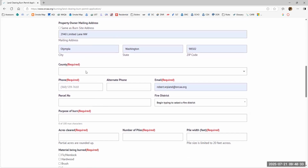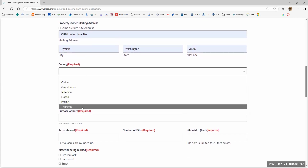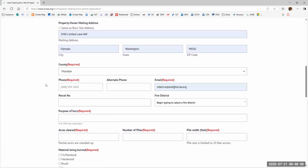Lastly, or next, we want to look at our county. So if this location is in Thurston, the reason we really want to know this is because these counties may have different burn rules and regulations. So we just want to make sure that you're in the right location.